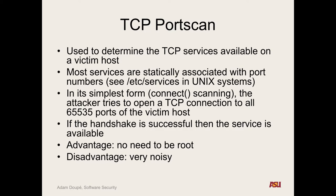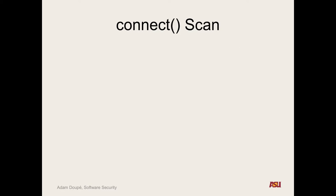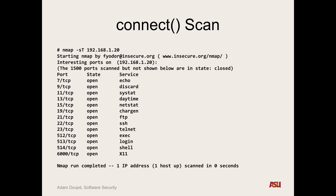We'll see, yeah. But basically, yes, if we could do it with fewer packets, that's definitely going to be better. But let's look at what this looks like. You can use nmap to do this. I guess you don't have to be brute, I should change that. So you can run nmap, and it will just try to connect.